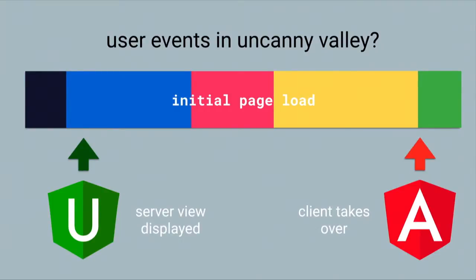So in the Angular community, gap events is the term that they use here. So things that the user is going to try accomplishing while they're still waiting for bootstrapping to occur. But thankfully, the Angular team have been working on an interesting solution called pre-boot that basically allows you to respond to and play back events.